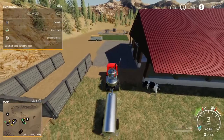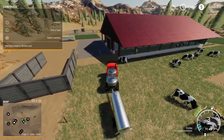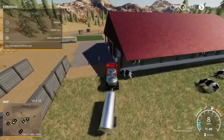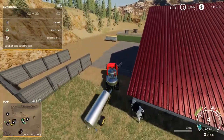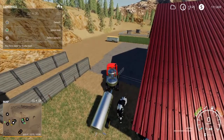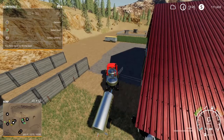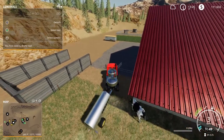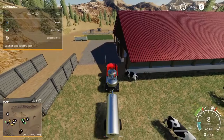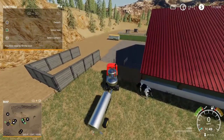In our next episode, hopefully Field 9 will be ready to harvest. And I'm going to fight with this truck to get it back out of here, because it looks like this truck is just a little bit too wide to get in and out of here. But I will figure this out. Don't you worry.